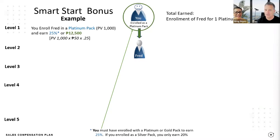If it's just a silver pack, you're going to get the 20%. So in this example, you have enrolled a distributor named Fred, and he's a platinum pack. And so again, you have earned 12,500 pesos just for enrolling them. So let's continue on. How does this carry on?